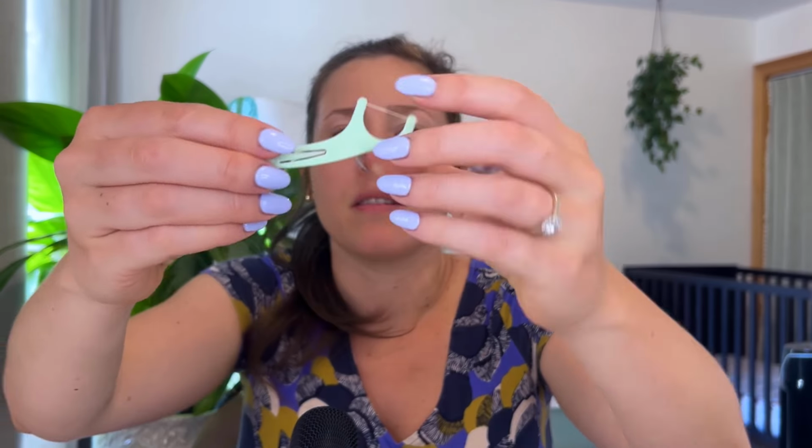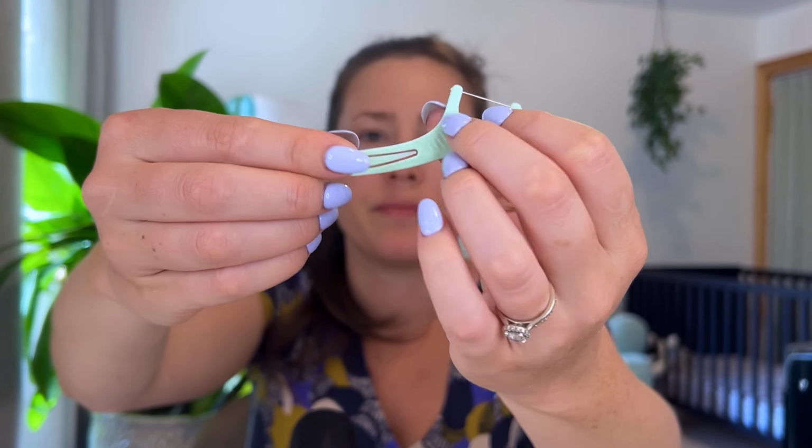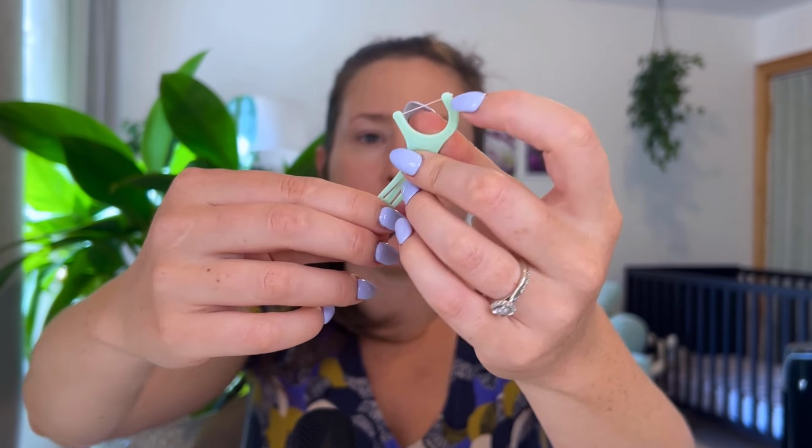And then I've also got a few in here. I'm just gonna pull one out, but these are these little flossers. That one's kind of broken. Yeah, these little flossers. I don't really use this part. I mostly just use this part.